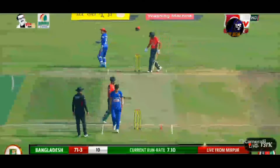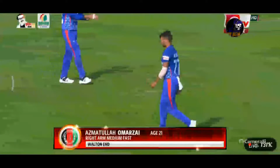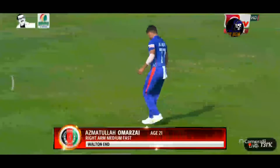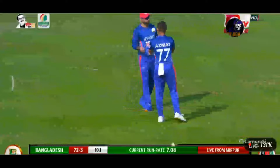Afternoon, Farvish. Afternoon, Shamim. Afternoon to all our viewers. It's been a brilliant start so far by Bangladesh, winning the toss, batting first. The all-rounder Umar Zai into the attack. Plenty of bowling options for Afghanistan. Got 4 spinners, a genuine quick in Fazalhaq Farooqi, all-rounders Umar Zai and Karim Janat. So plenty of options for Mohammad Nabi. Umar Zai making his T20 debut.